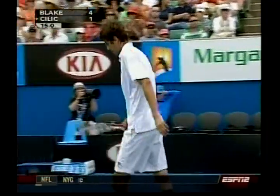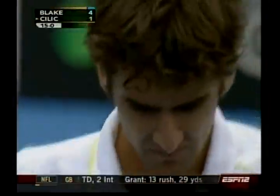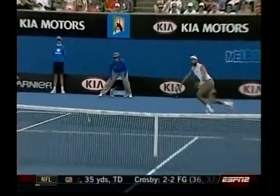Moves forward there for the volley winner. I really like that about his game. No hesitation in coming forward. Closes to the net really quickly.